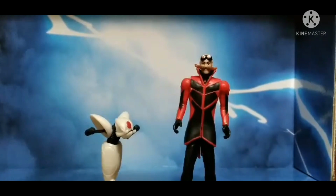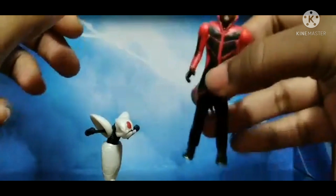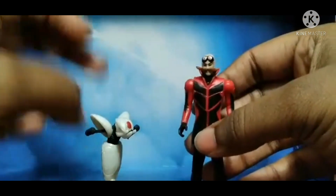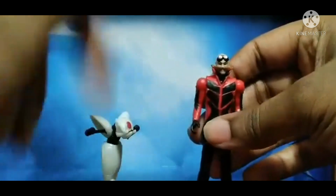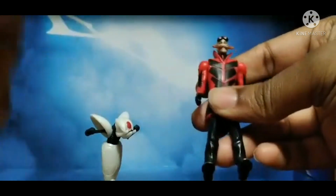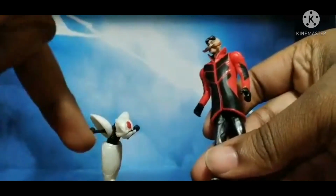We finally reach the last figure that we're going to look at in this 5-pack. Basically, I'm doing these in doubles, because why not? It kind of makes sense. So we have Jim Carrey as Dr. Robotnik, and a Buzz Bomber. Yes, this is a Buzz Bomber. So don't go and Google Buzz Bomber Sonic movie. This is going to pop up, I think.